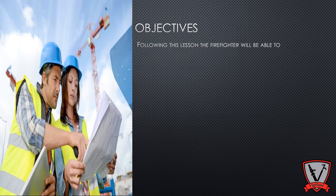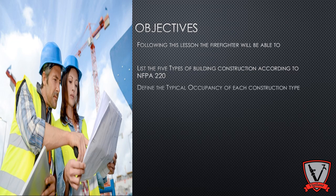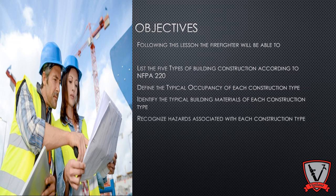The objectives for today's lesson. Following this lesson, the firefighter will be able to list the 5 types of building construction according to NFPA 220. Define the typical occupancy of each construction type. Identify typical building materials of each construction type. Recognize hazards associated with each construction type.